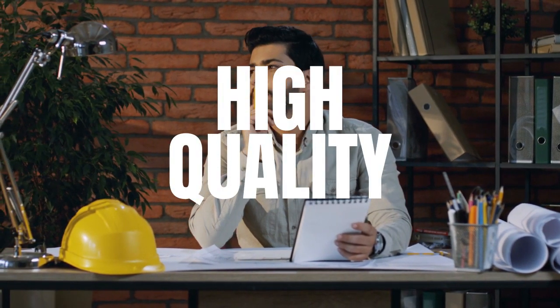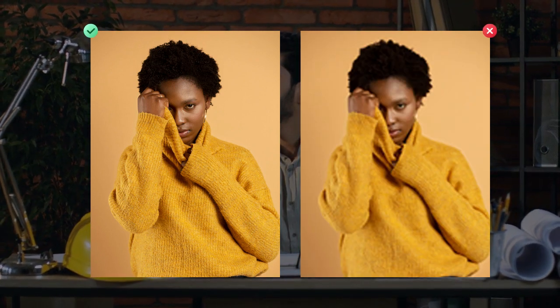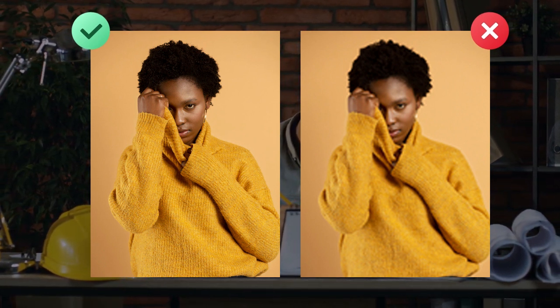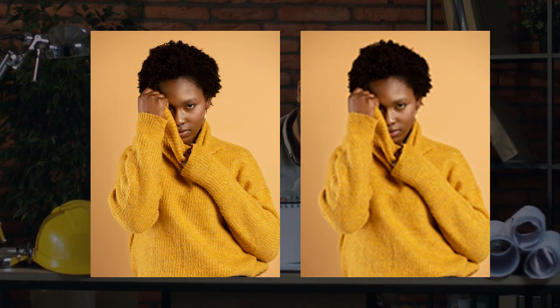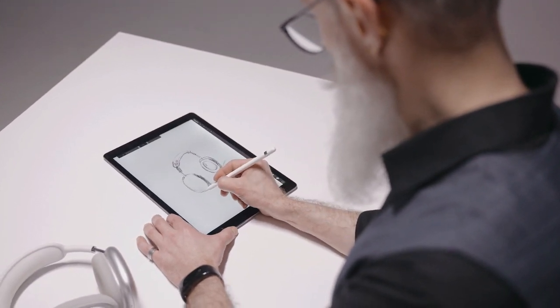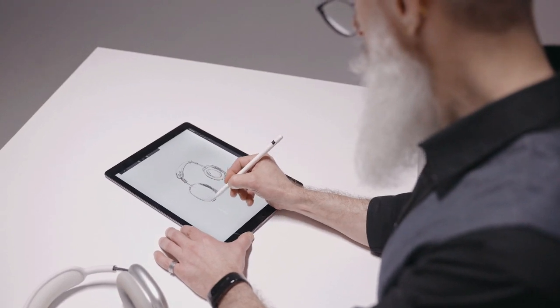Tip number 2. Use high quality images. Avoid pixelated or low resolution images. Invest in good stock photos or take your own. Tip number 3. Stay consistent. Consistency in your design elements like color, fonts, and style helps to create a cohesive look.